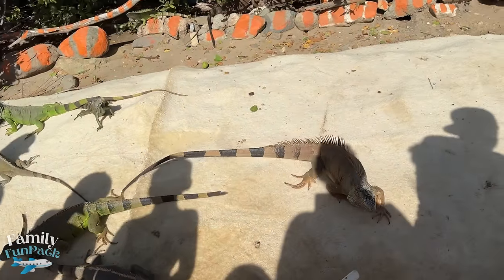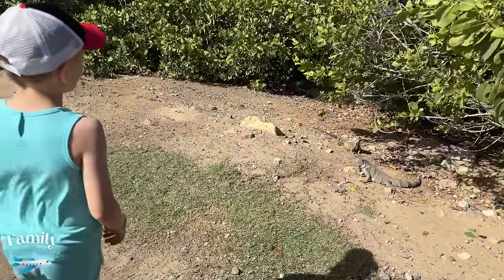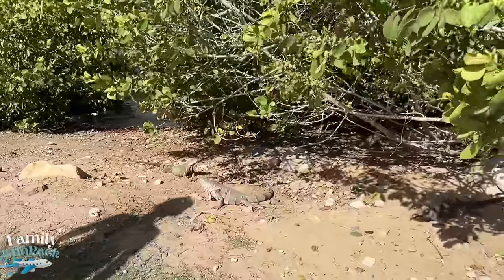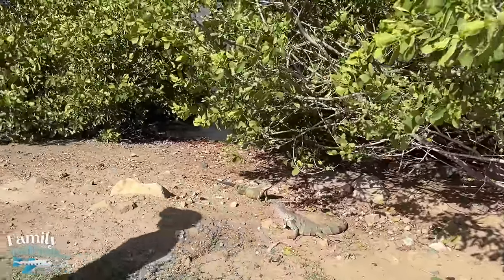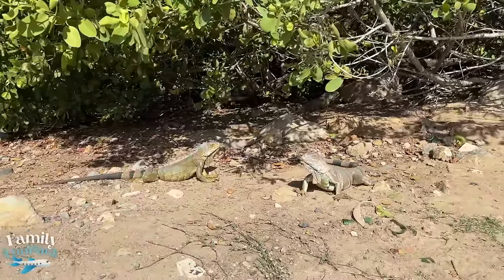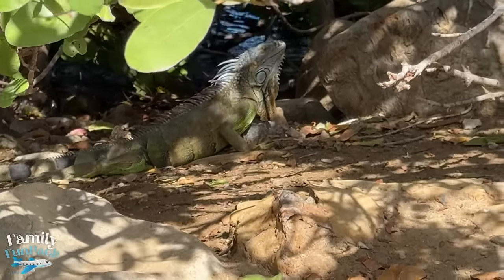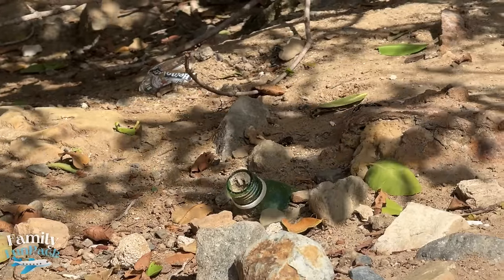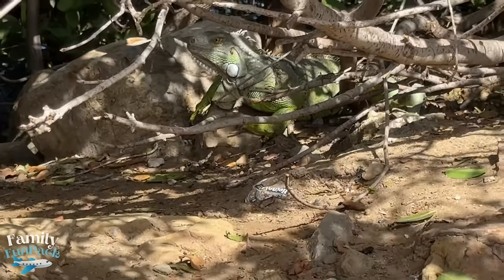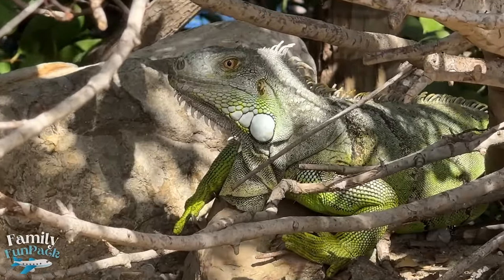I like the big one. Walk up very slowly. He was dancing, wasn't he? There's a bunch of them under there. Look, there's so many. There's two, there's some running out of the side. There's one back there. Another one right there. There's a pretty big green one back there. That guy's pretty big.